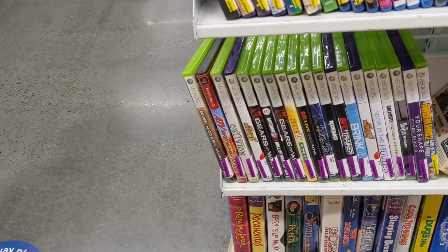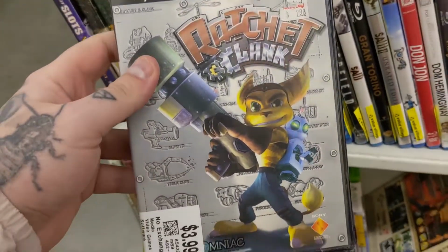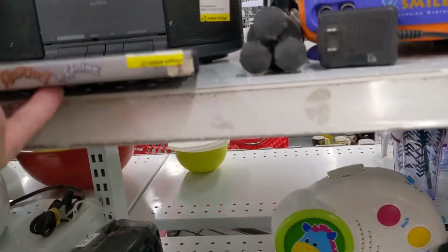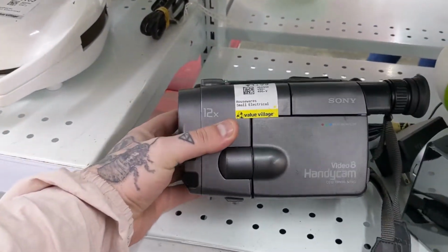And we have the usual 360 titles that we always see in thrift stores, and oh, Ratchet & Clank on the PS2, which I oddly enough do not own. And I also found this Sony Handycam that I didn't buy, but I always like seeing these things. I don't know, I like old video cameras. On to the next thrift store.